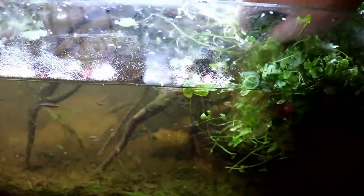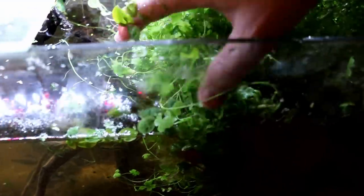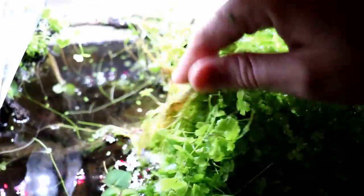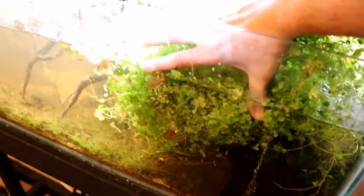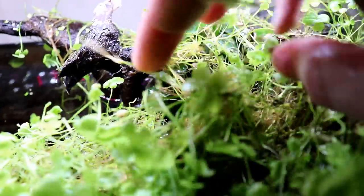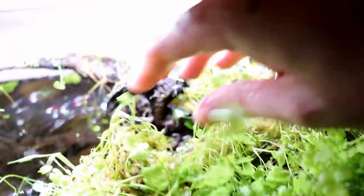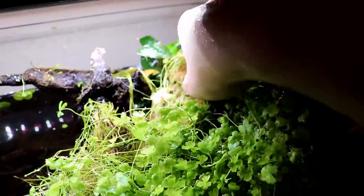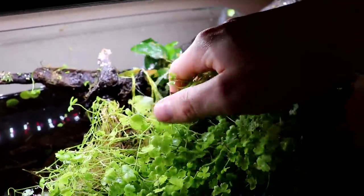I can't watch myself do this. Wow. I actually don't know how I'm gonna do this. As you can tell, that's a decent amount to start over with, so we wanna try and save this as much as possible. I think this is sort of the main root mass here. We're gonna pull this out, bag it up, and then continue pulling out rocks and bagging up fish.